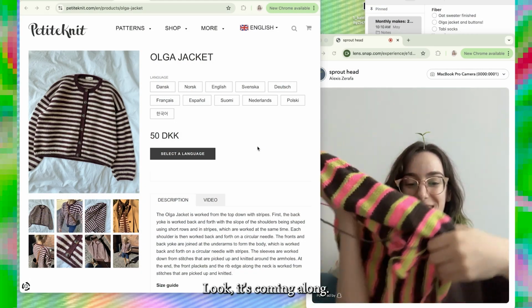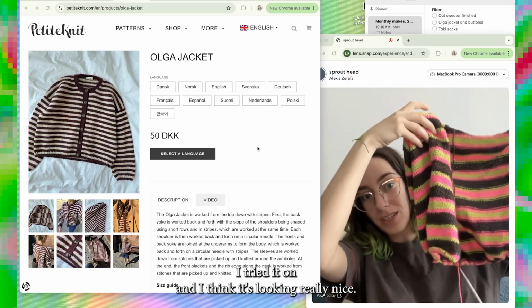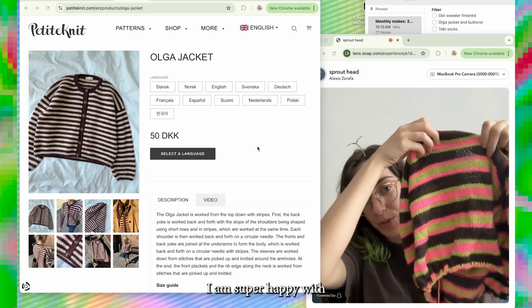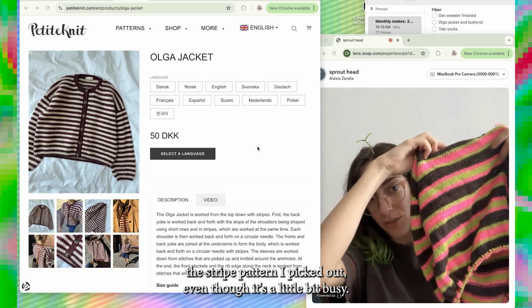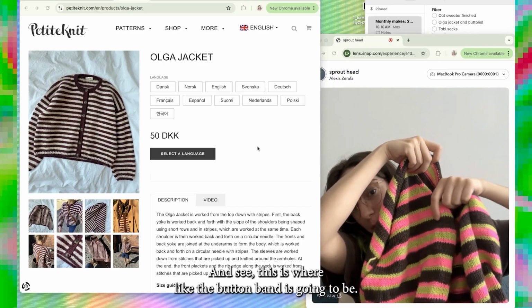Look at this! It's coming along. I tried it on, and I think it's looking really nice. I am super happy with the stripe pattern I picked out, even though it's a little bit busy. And see, this is where the button band is going to be.